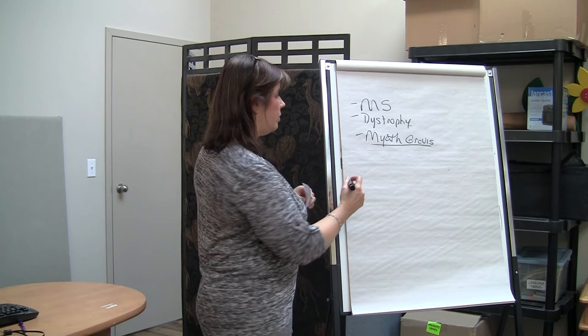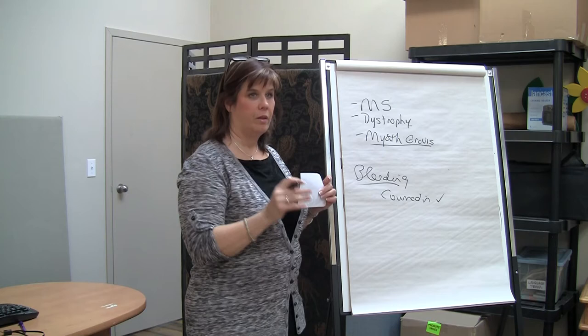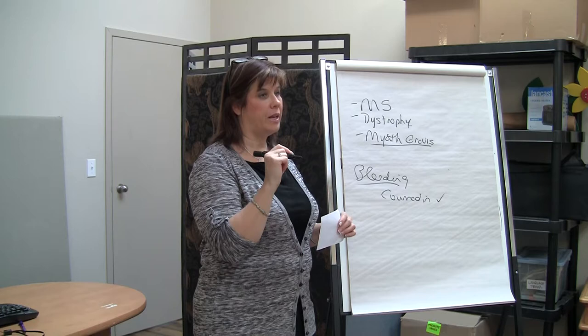Bleeding disorders. A lot of people have Botox even if they're on Coumadin. Big warning sign: you are more likely to have side effects if you're on Coumadin, but you can do it. Hemophilia, I wouldn't recommend it, but you can do it.